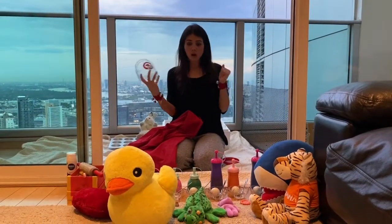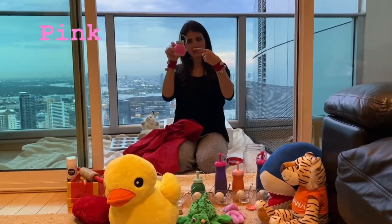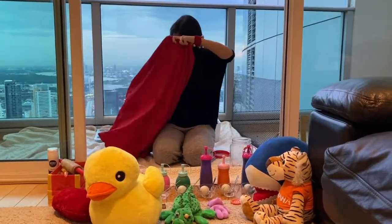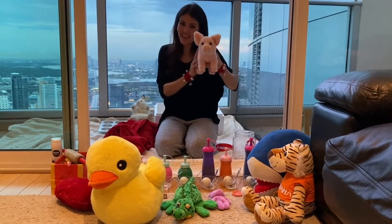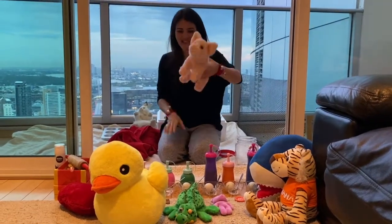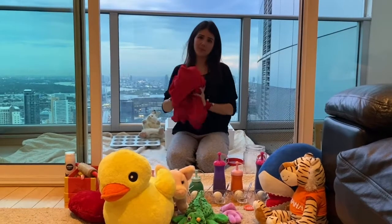No more color. But wait a second. We didn't find anything pink. Do we have anything pink in here? Isn't that cute? It's a pink cake. Yes. Or maybe we should call it a piglet because it's super small. Alright, so I think we have covered all the colors of the rainbow. Now Miss Nina's bag is completely empty, okay?